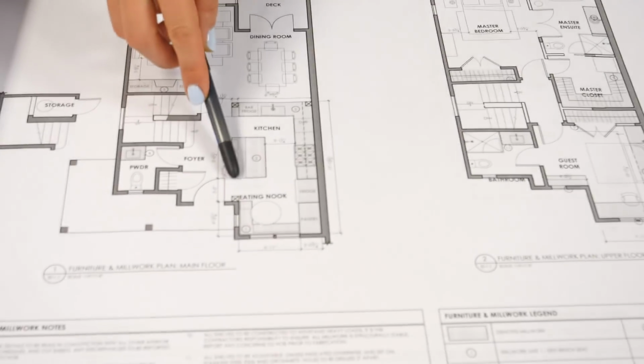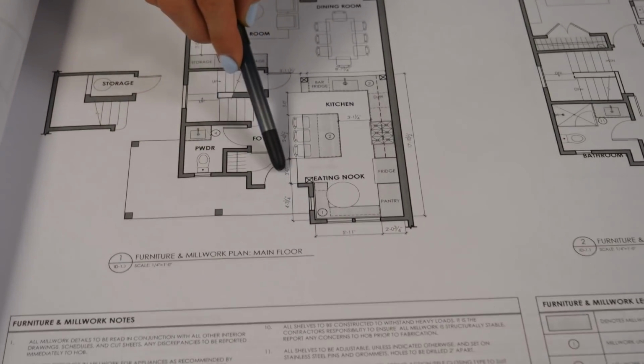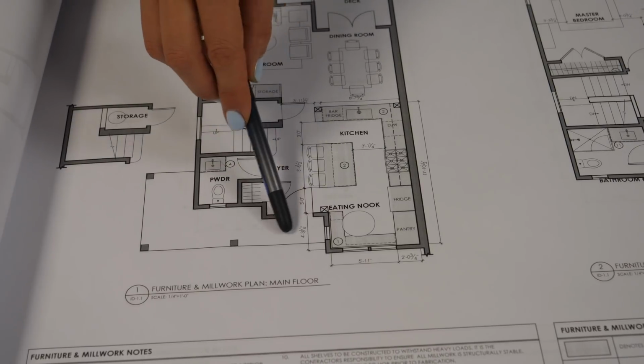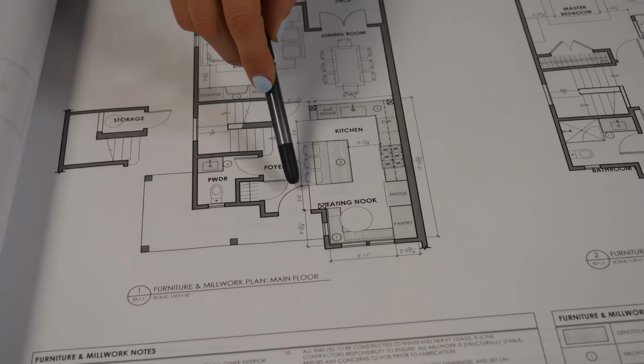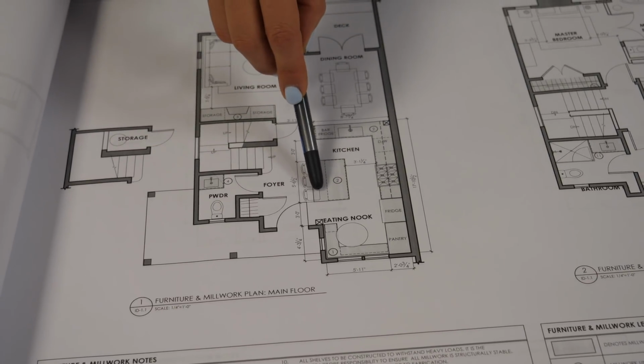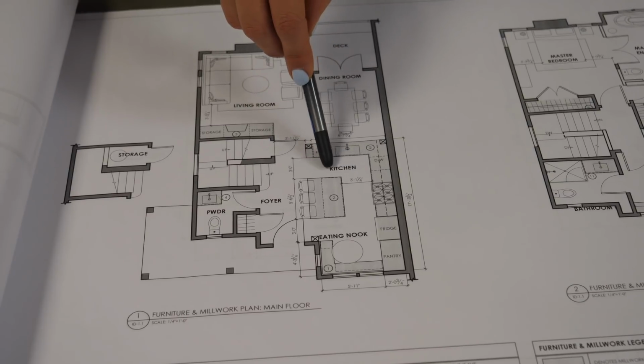The kitchen has been designed so that it's completely open. Right when you walk in, you'll be walking into a small foyer area, and you immediately walk into the kitchen. I've got an island where I can seat 2 to 3 people around the island. I've got tons of circulation around the kitchen, which I'm really excited about.